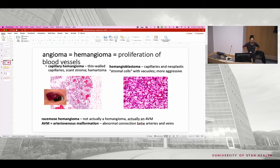The way I approach it is I just pick one that I like the best and try to use that one. But once I feel like I have a better grasp on the overall situation, then I link those other words back to that same word. Otherwise, I find I just get overwhelmed and can't memorize things. So a capillary hemangioma is a proliferation of capillaries. There's not very many cells in between, and it's a hamartoma.